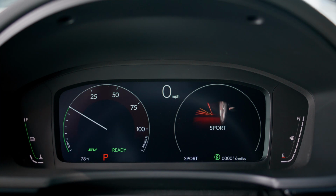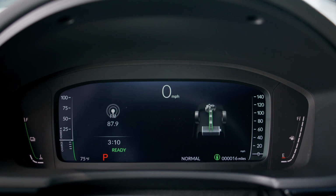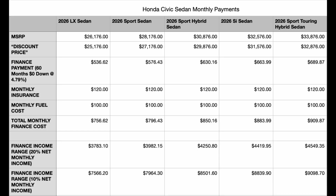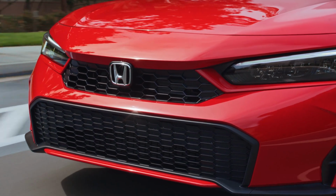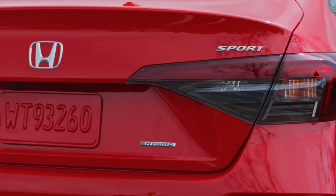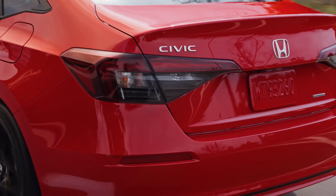For the Sport sedan, you've got to be bringing in between about $4,000 to $8,000 a month. For the Sport Hybrid sedan, $4,200 to $8,500 per month. For the Civic Si, $4,400 to $8,800 per month in net monthly income. And for that top of the line Sport Touring Hybrid sedan, you've got to be making between $4,500 to a little over $9,000 per month to comfortably afford a top of the line Civic sedan. The hybrid Sport Touring hatchback is going to cost a little bit more still. So these are your numbers for the 2026 sedan.